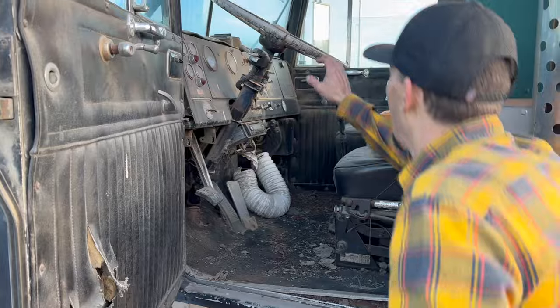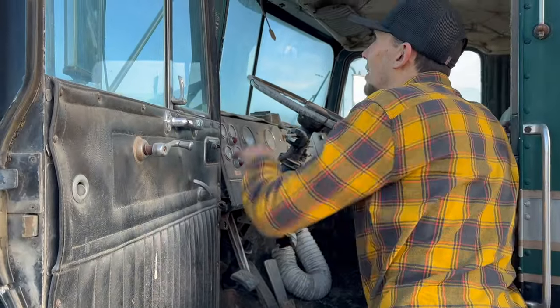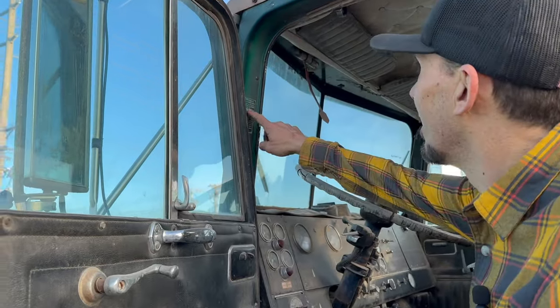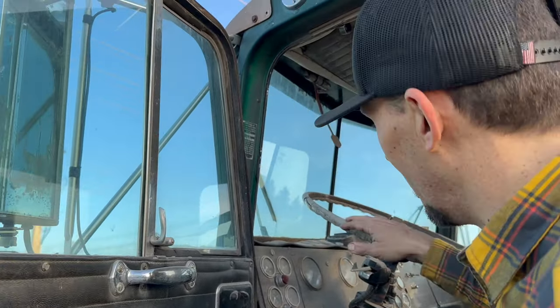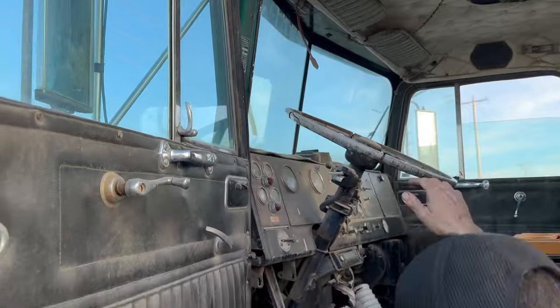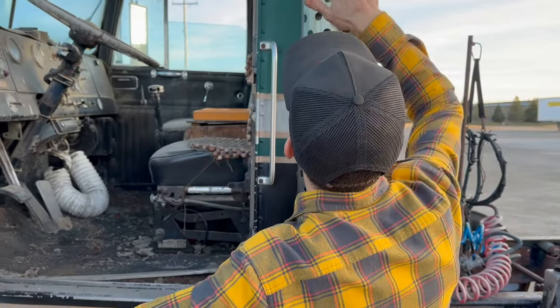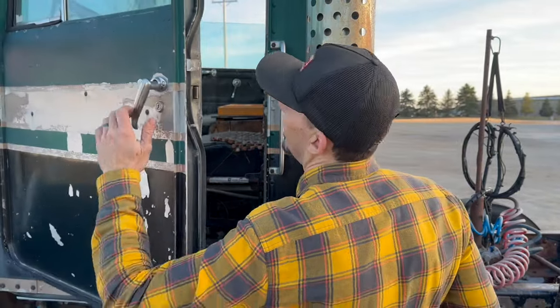I know a lot of you guys probably don't need a lot of my commentary on it. This truck was manufactured in 1969. That's our tag right there. It's obviously been painted at different times and things like that. It's all part of the story of the truck. I love it.